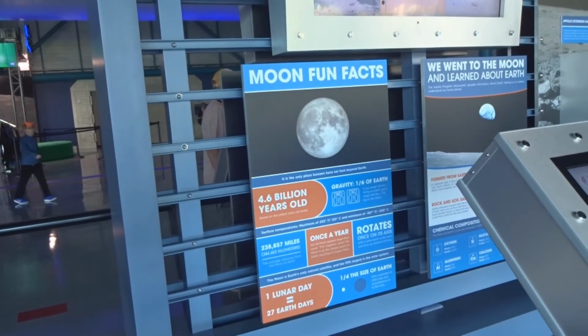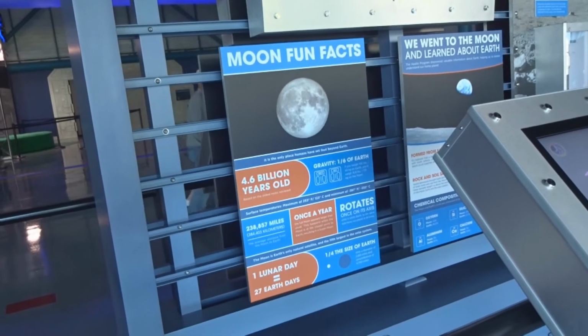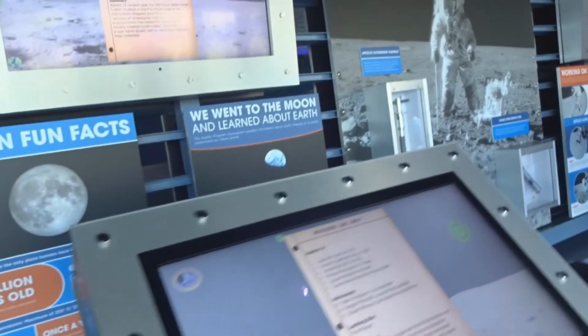Cool, if you weigh 100 pounds or 45 kilos on Earth, you weigh 16 pounds or 7.5 kilos on the moon. I like that. There doesn't seem to be as much in here as there used to be. I'm sure there used to be exhibits all the way underneath.